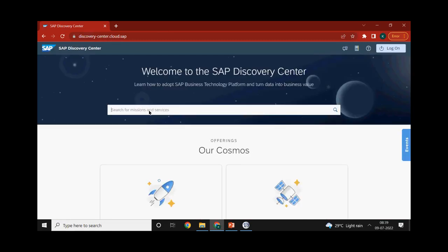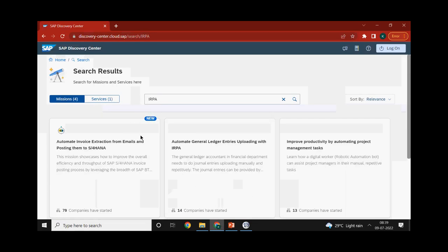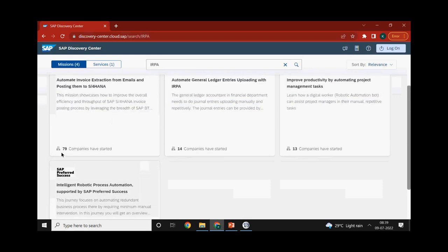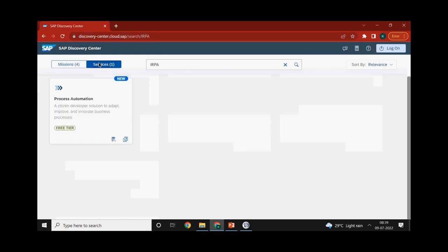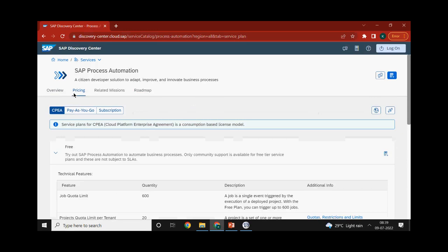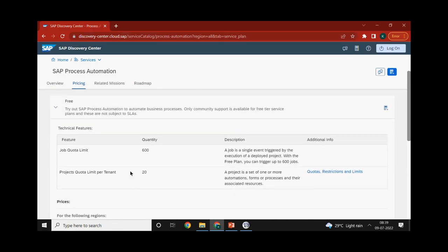You can go to discoverycenter.cloud.sap. Here you type iRPA. So, see, there are so many things: automation, invoice extraction from emails. This is one of the services for S/4HANA. This one is for SuccessFactors. Let me go to the service. It comes as a part of process automation, and the pricing is like this.